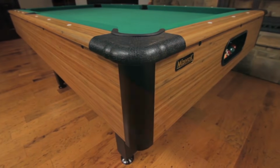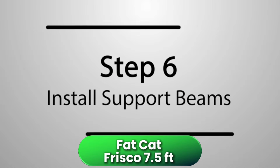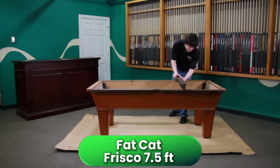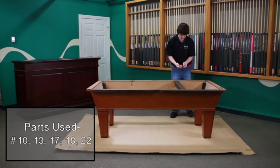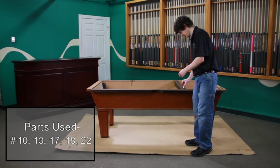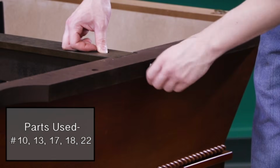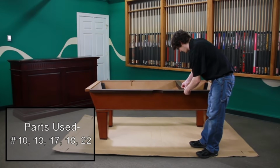Up next, let's talk about a sleek and sophisticated option. The Fat Cat Frisco 7.5-foot pool table combines style and performance with its rich mahogany finish and burgundy felt. This table is designed for competitive play, featuring responsive bumpers and a wide playfield that allows for precision shots. It's also built to last, with a high-quality frame that provides stability for intense games.